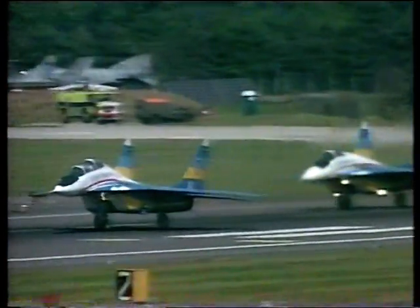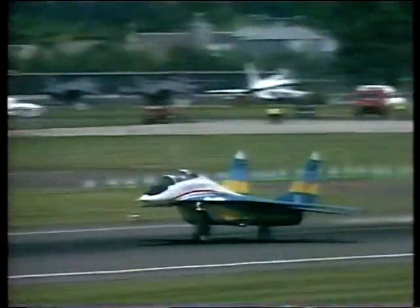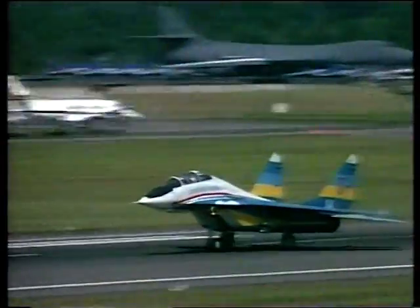Earlier on, we saw the Italian Tricolore display team and, of course, the Turkish Stars. So let's see what the Ukrainian Air Force have got to offer with six of their very finest MiG-29s. Well, these gentlemen, the Ukrainian Falcons, are new visitors to the Royal International Air Tattoo.